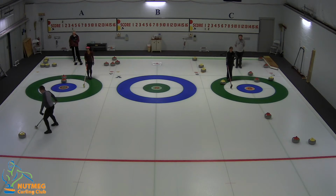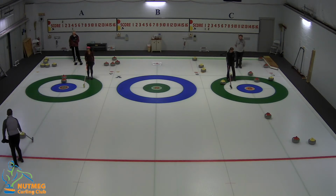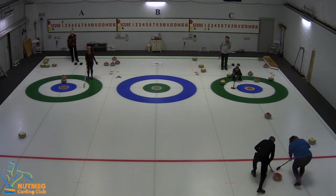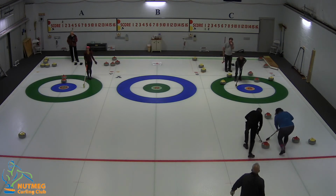But I think John is starting to see a way back into this game after that first end. Over here on C, Giuseppe Russo is throwing his first stone. The weight looks pretty good. I mean, the last couple guys have just come a little bit too heavy. The line has been really solid.